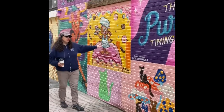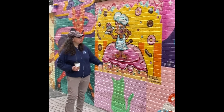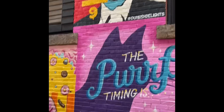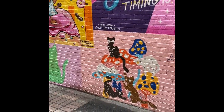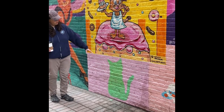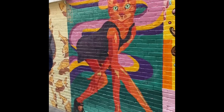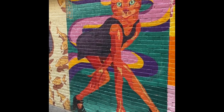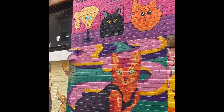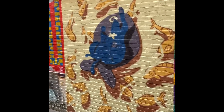This is one of the original cats, so Cupcake Cat was here before, and I think she just revamped it a little bit. We've got cats over here with mushrooms. This cat is still in process. It's from one of the students at the art school down the street, so that's kind of cool. Dancing Cat, maybe, I'm not sure what that one's called. And Cats Are Liquid, because cats are really cool features. And cat playing with fish.